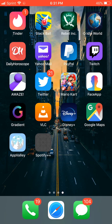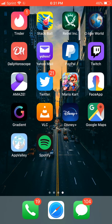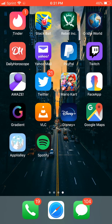Basically you're just gonna wait 30 seconds to a minute, however fast your internet speed is, for this app to download. I'm not gonna cut anything out, just to show you I'm not putting in bullshit. It's gonna show up like that, where you can actually see the icon itself, like a normal Spotify icon.